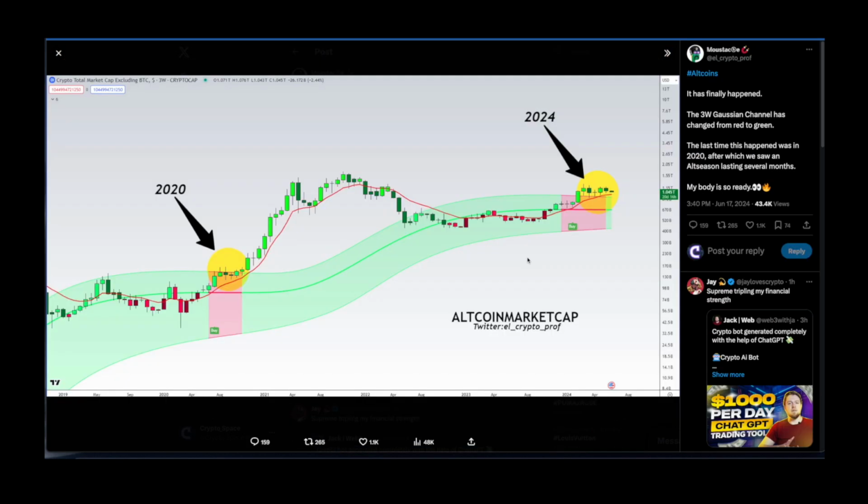And now something that you guys have seen in the thumbnail. That is the total market cap excluding Bitcoin on the 3-weekly chart, according to Mr. L Crypto Prof. He's saying that altcoins finally happened. The 3-weekly Gaussian channel has changed from red to green. The last time this happened was in 2020, after which we saw an alt season lasting several months. My body is so ready. Guys, mine too. So let's have a look, right?